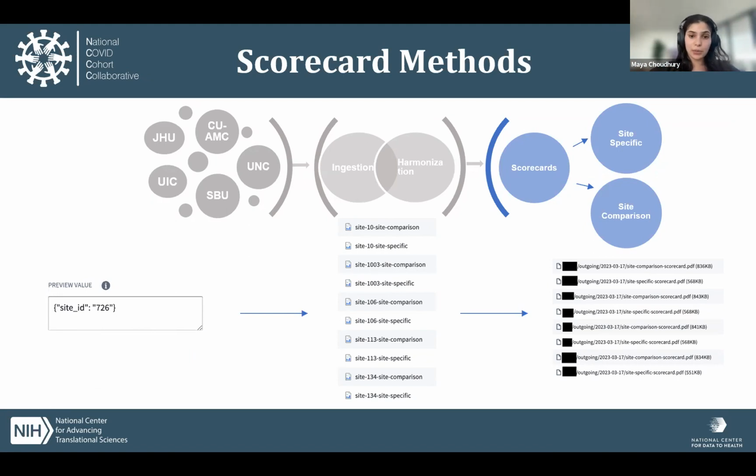This notepad also updates regularly, so these visualizations don't have to be recreated every single time that a site has new data. And then the last step here is that every 2 weeks, we can send these scorecards to every site's SFTP folder. So we convert the latest visualization document to a PDF, and we send these to a site's outgoing folder in the same location that they submit data to N3C.